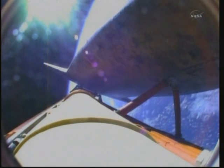Discovery, your single-engine Zaragoza 104. Single-engine Zaragoza 104.